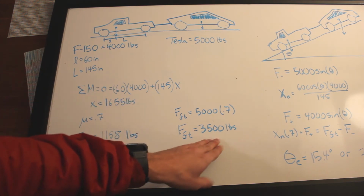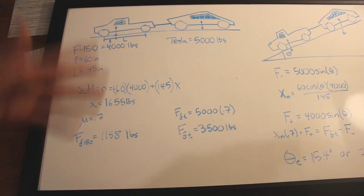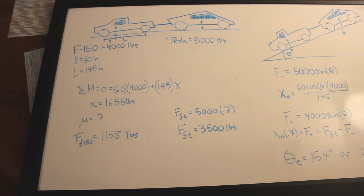And again, this is not the exact numbers. This is with our assumptions, but, I don't know, they're relatively close. Okay, the point is the comparison here. So these are obviously not close to each other, and hence the Cybertruck completely dominated the F-150 in this particular test.